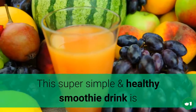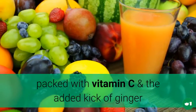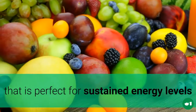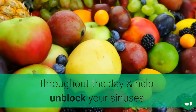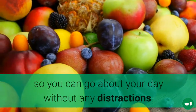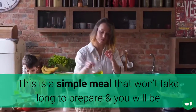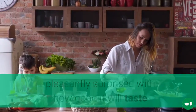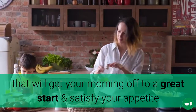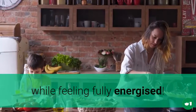This super simple and healthy smoothie drink is packed with enough vitamin C and with the added kick of ginger that is perfect for sustained energy levels throughout the day and helps unblock your sinus so that you can breathe much easier through your nose and reduce the risk of headaches and so forth, so you can go about your day without any distractions. This is a super simple meal that won't take long to prepare, and you will be pleasantly surprised with how good it will actually taste. That will kickstart your day, satisfy your appetite and leave you feeling fully energized.